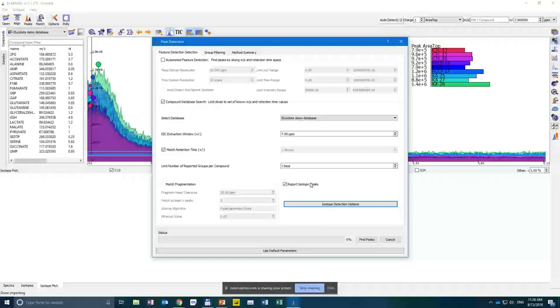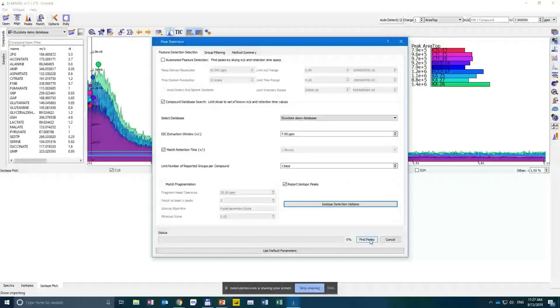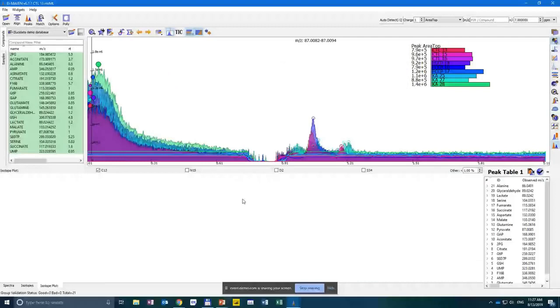Of course, because this is labeled data, and LMaven can do both labeled and unlabeled data, we have to choose the report isotope peaks option right here. And we just need to make sure that we detect the proper isotopes. So in our case, it's C13. And once we've done that, all we have to do is click on Find Peaks. The assignments are performed very quickly.